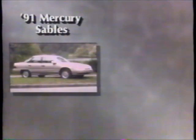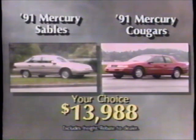Folks, at Stivers-Lincoln Mercury, we believe it, and you've proved it, price sells cars. You've made Stivers the largest Lincoln Mercury dealer in 41 states. To celebrate, we are now offering 91 Mercury Sables or 91 Mercury Cougars loaded with factory options, your choice, $13,988. Brand new cars, your choice, $13,988. We're downtown and on the Merle Hay Auto Mile.